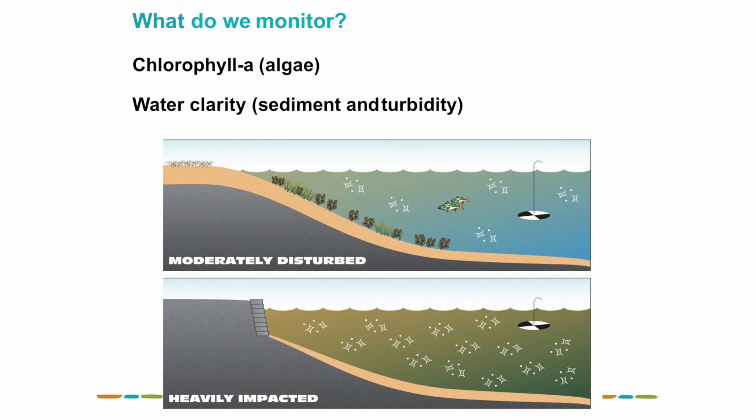So chlorophyll, if you remember your old high school science classes, is the thing that does the photosynthesis in the plants. And that's how they monitor algae in the system. And they also monitor water clarity, which gives us sort of the reverse measure, if you like, of sediment and turbidity.